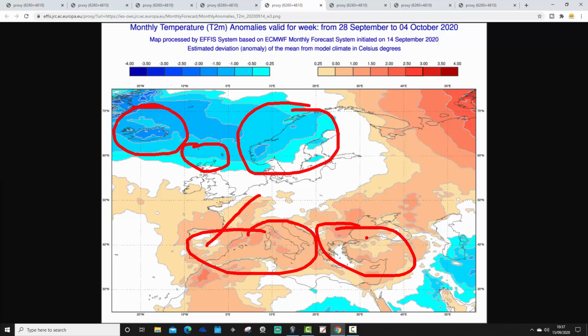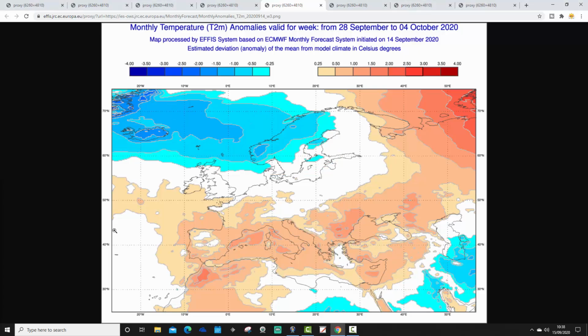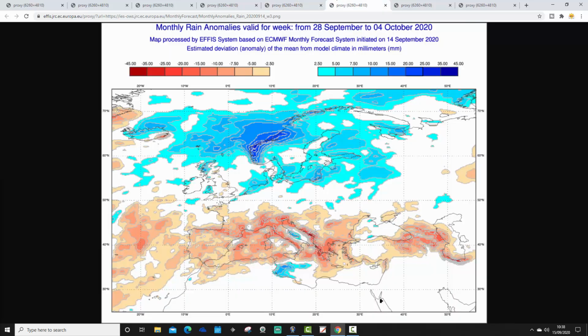In between, probably near normal temperatures or no signal through much of Ireland, much of the UK, much of Germany, most areas of Poland, near normal or no signal through there. So south of Europe is warm, but north of Europe is cool. In between, it's about average. Precipitation-wise, we look like this.